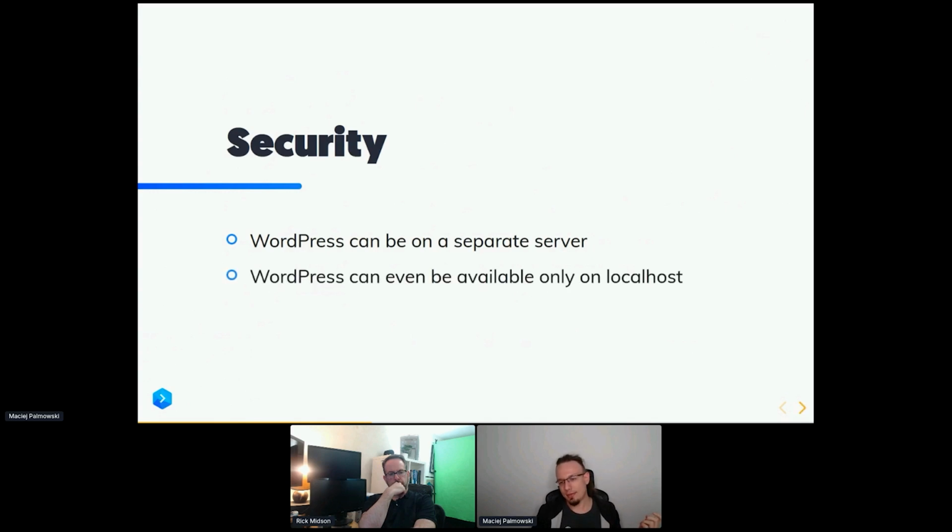Also, and this is one of the best ways in terms of security, WordPress can be only on our localhost, especially if our website is small and we don't update it too often. We can just have it on our local computer, convert it into static, and put everything onto our server. And that's all. And like I said, this is one of the safest ways, because you can't hack WordPress if you don't have access to it.